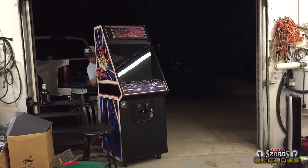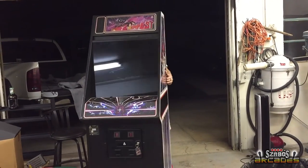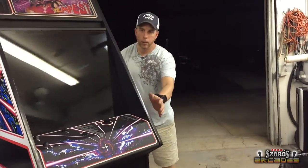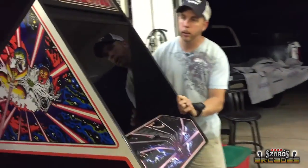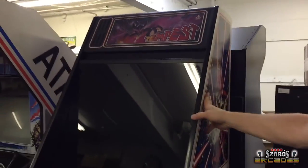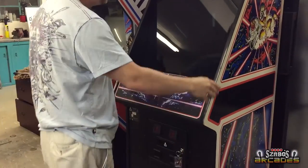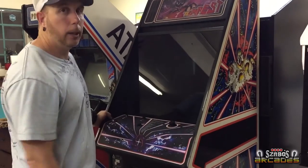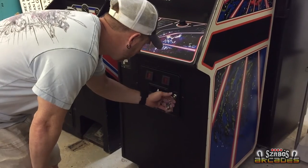Well, I got the game back in the shop now, and thank God I got back in one piece. This was the second official arcade haul with the new truck. Worked out really well. I still have the enclosed trailer, but I don't always have to drag that behind, which is nice. So this cat, basically, I have to do nothing other than play it. This thing is ready to go.